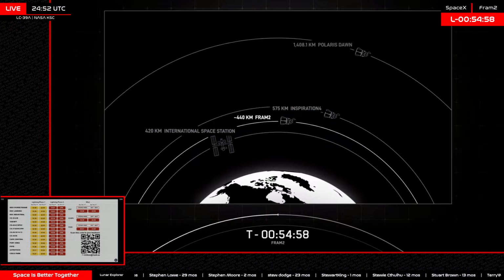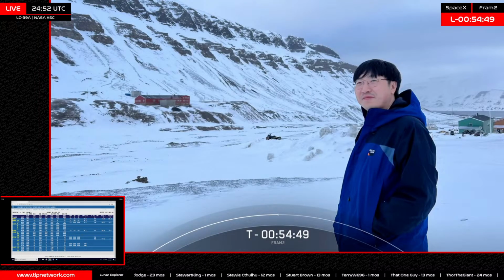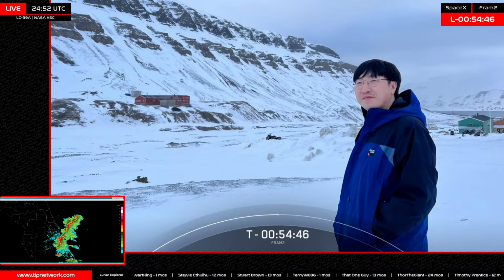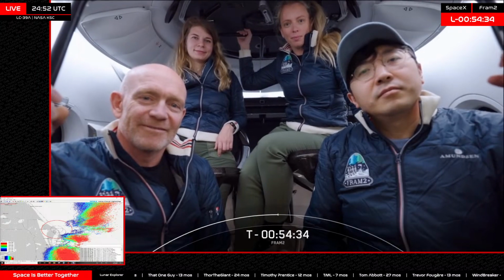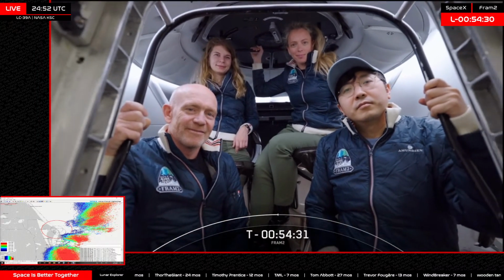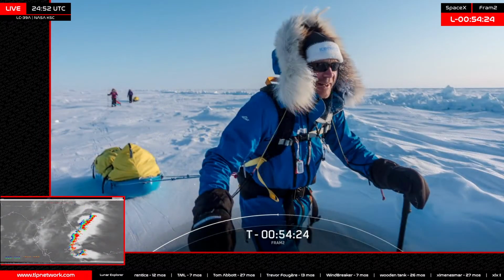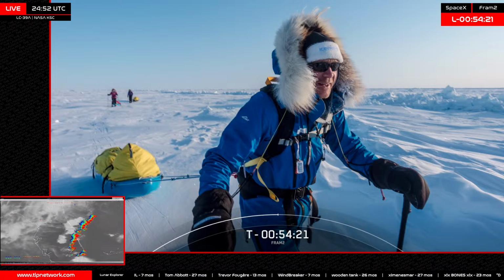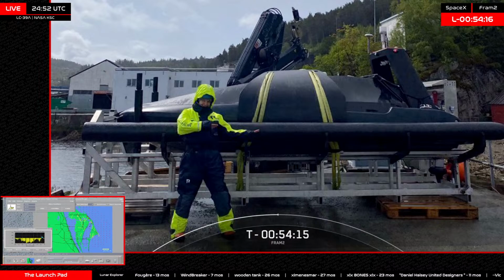Now, this unique mission is being undertaken by an incredible crew. The mission is being commanded by Chun Wang, an entrepreneur and adventurer. Chun's goals for this mission are to highlight the crew's explorational spirit, inspire the public, and advance research in space. And there he is at 90 degrees north, where soon he'll be flying over. Joining him on the mission is a crew of international adventurers, and that includes Norway's Jannicke Mikkelsen, Fram 2's vehicle commander, Australia's Eric Phillips, serving as mission specialist and medical officer, and Germany's Rabia Rogge, who is Fram 2's mission pilot. What a great crew.